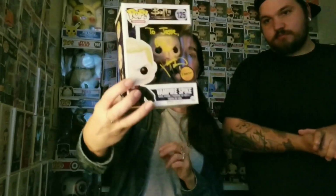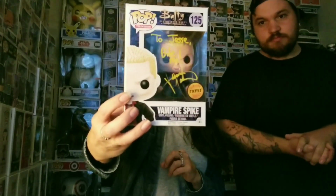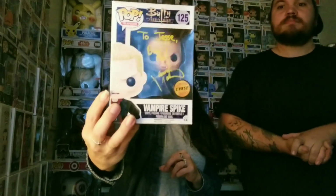And I also went and met him, and actually Kyle tracked down this pop because I was searching for it a little bit before the con, and he was able to find it at a good deal to get the Chase version. So I was able to get this signed by James Marsters. He's one of my favorite characters from the Buffy series. That was an amazing show, and I really wish that they would have continued that a little longer. It was definitely a great one.